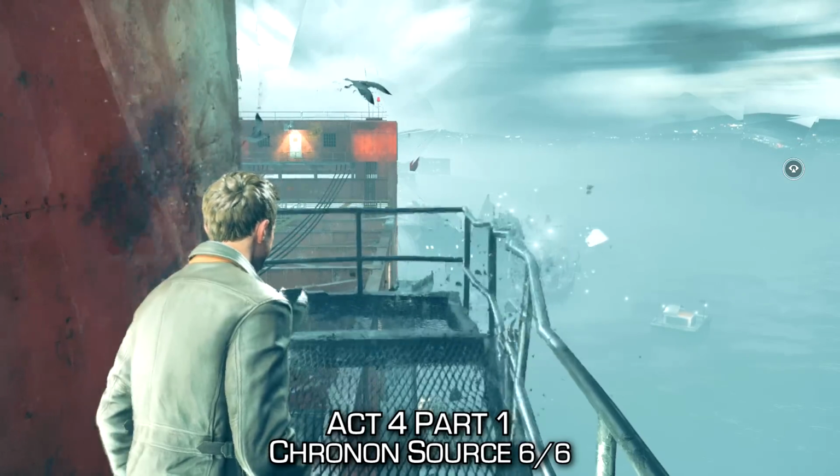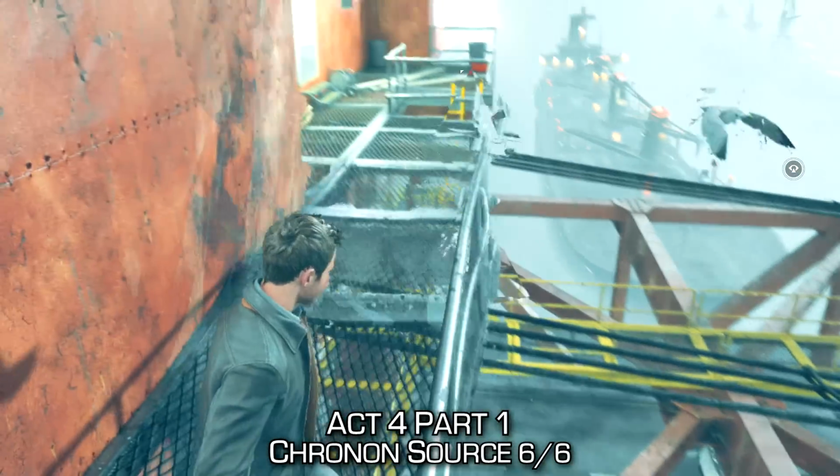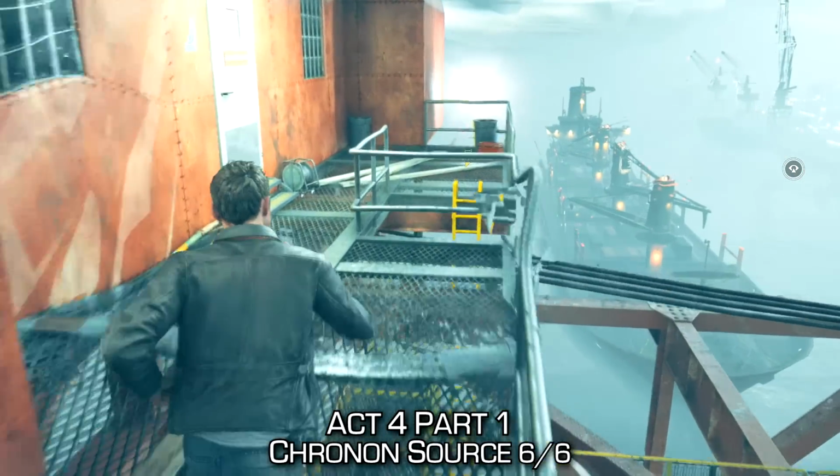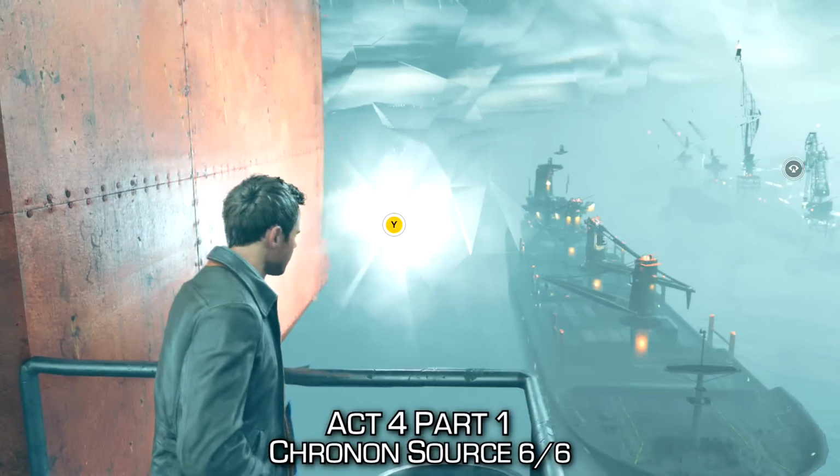Upon reaching the highest point of the bridge, we'll need to run across and go down a ladder. Before we do that, make sure you pick up the last Chronon Source of Act 4, Part 1, directly on the railing next to the ladder.